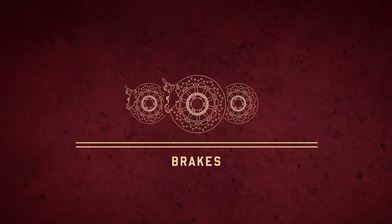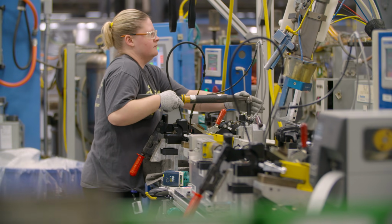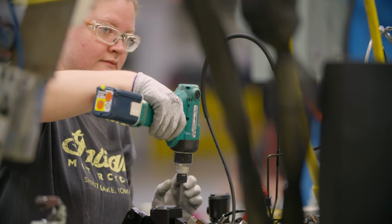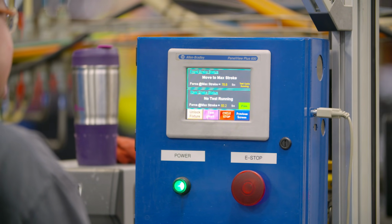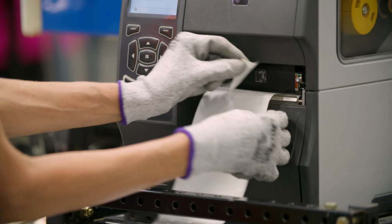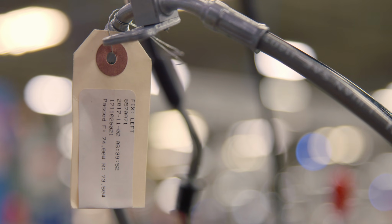Brakes are a critical component of any vehicle, and here at this station, the brakes are fully assembled on the fixtures. Once the brake system is filled, a test machine cycles the brakes and checks for pressure at specific positions of the brake lever. All information from the brake assembly and fill process is printed on a label, which is then laser scanned into the computer system at the next station to certify we're building a safe and controllable motorcycle for pure riding freedom.